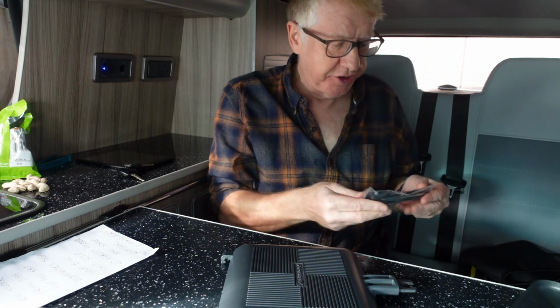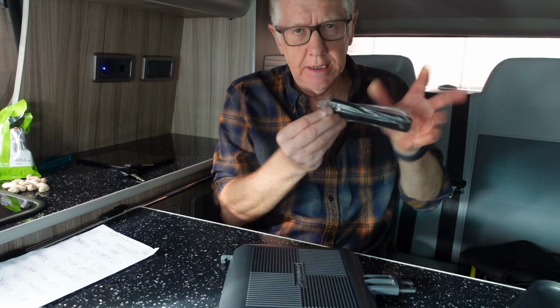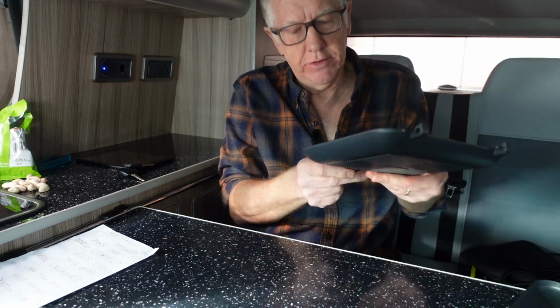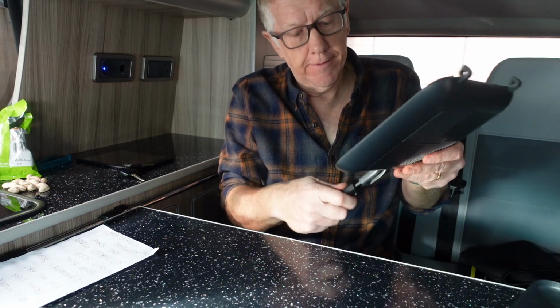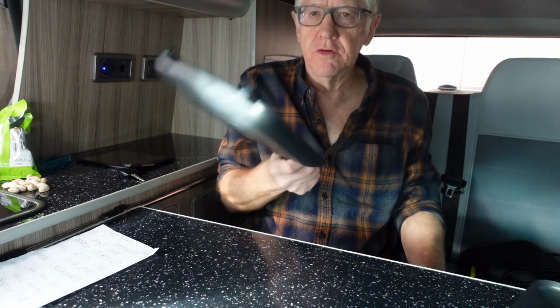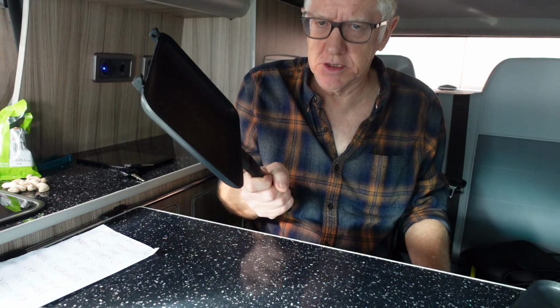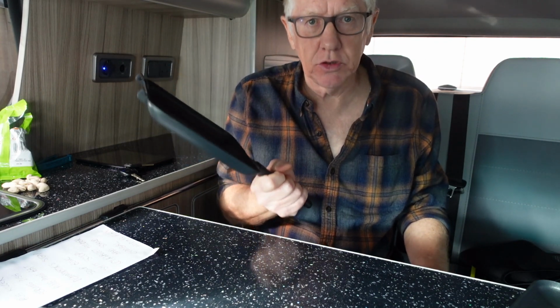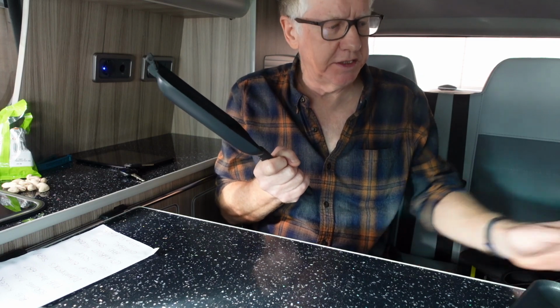Now, another thing you can do is these are the handles, and these handles go on like that. Okay. Now you'll notice a strong resemblance between this and a ping pong bat, or table tennis, as we call it in the United Kingdom.